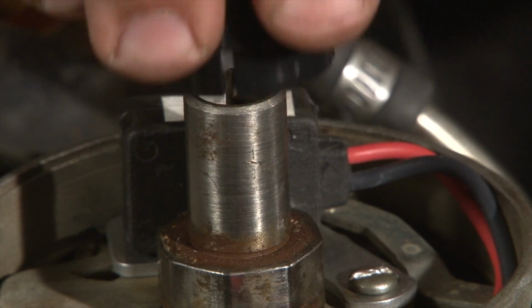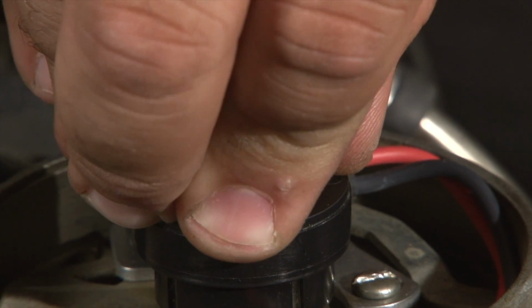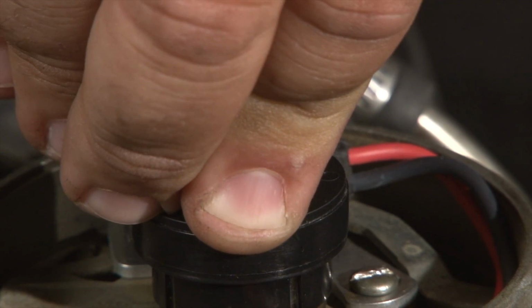Next step, you want to grab the magnet sleeve that's included with the kit, slide it over the center distributor. You'll turn it until it slides down in place. It'll go down equal to the height of your ignition.